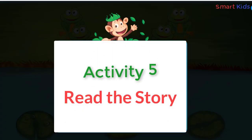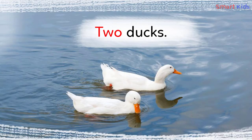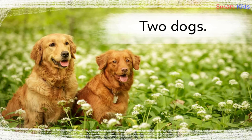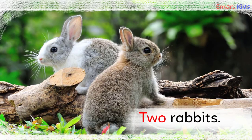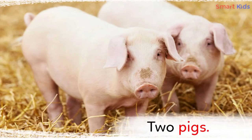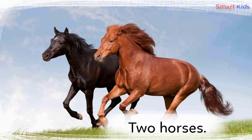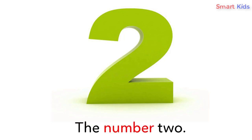Activity 5. Read the story. 2 ducks. 2 chickens. 2 dogs. 2 rabbits. 2 pigs. 2 cows. 2 horses. The number 2.